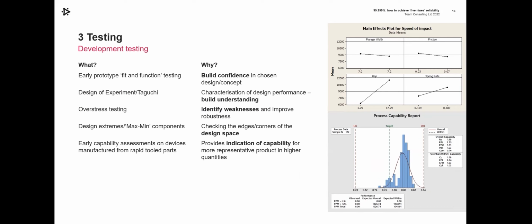And then as soon as you can, get capability assessments on devices manufactured from tooled parts, perhaps rapid tools. That's to try and get an indication of capability early on that's more representative of molded product, and product manufactured and assembled in higher quantities, to get a bit more illustration of the kind of variation you might be seeing. It's all early days, but it's all going to help you establish a picture of whether you're close to what you are going to need to achieve.